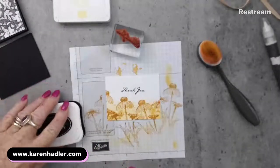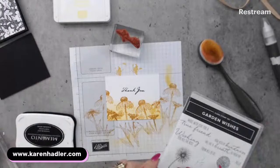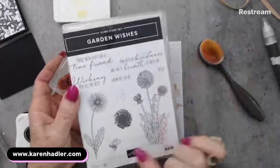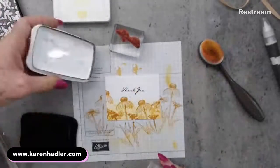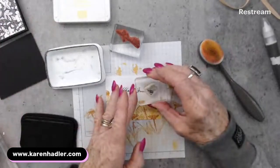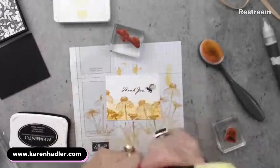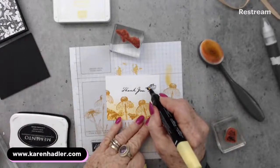And because it reminds me of a beautiful sunny day, I wanted to add a bee, of course. Why wouldn't you want to add a bee? So I've used the Garden Wishes stamp set with the gorgeous bee that's in there. And I'm just going to stamp that up there. And I'm just going to use an alcohol blend to give that bee a bit of colour. There we go.